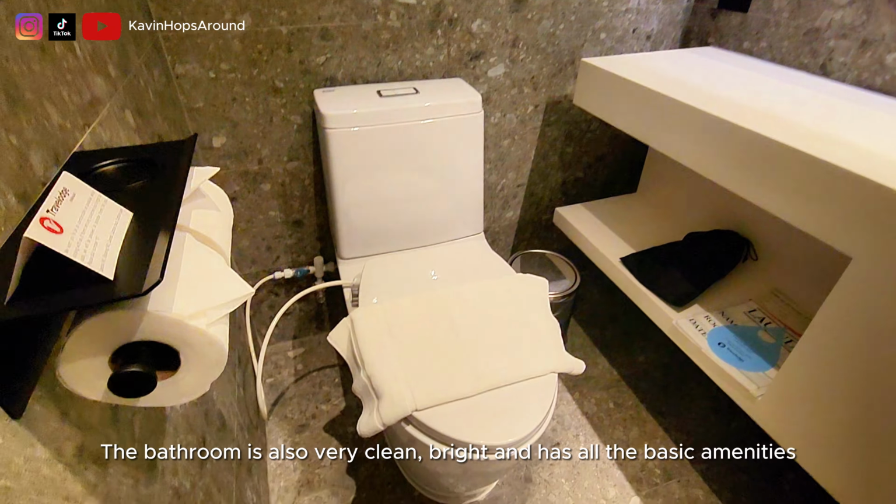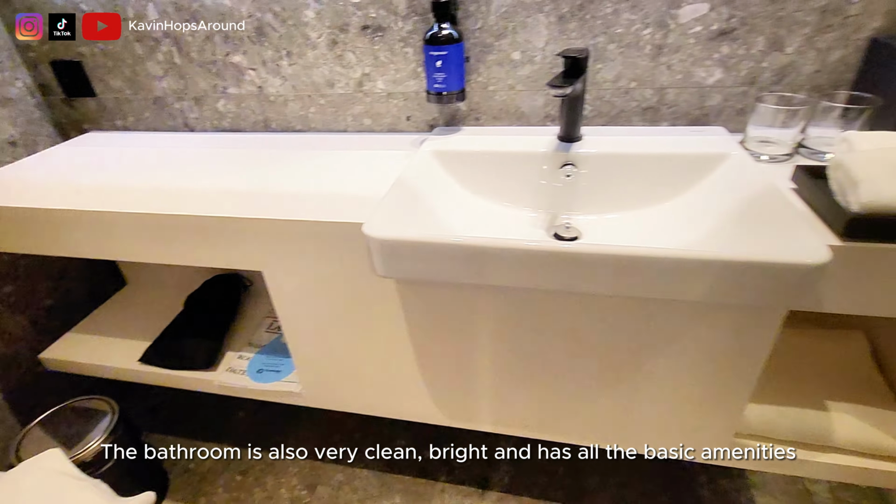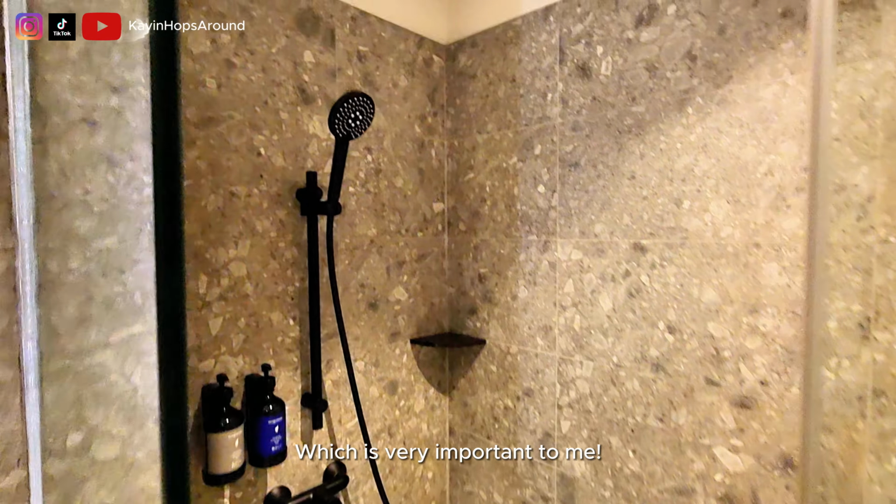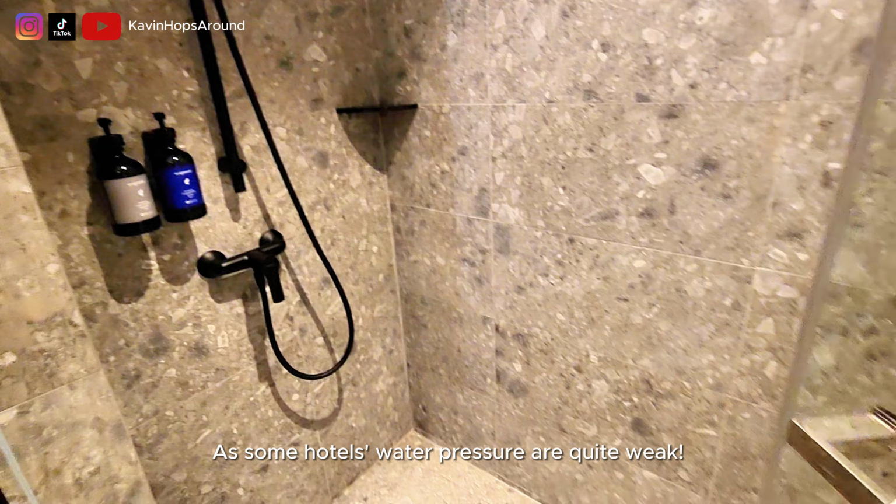The bathroom is also very clean, bright, and has all the basic amenities. The water pressure is very strong, which is very important to me, as some hotels' water pressure are quite weak when showering.